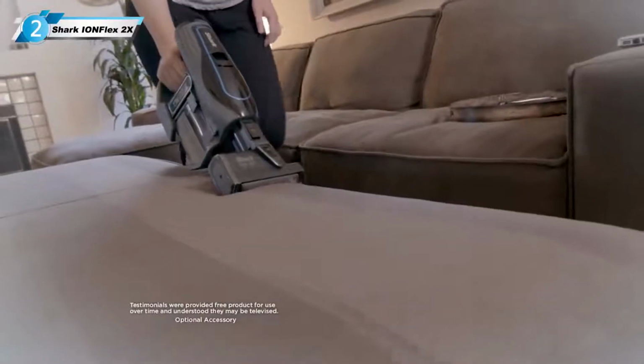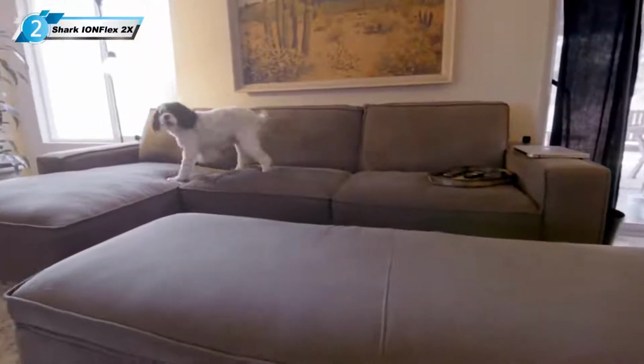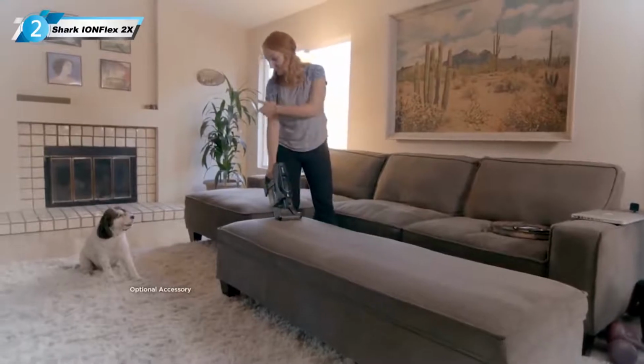As a dog owner, there's no other vacuum that I want. We can just go right over the couch. Once we do that, it looks like a brand new couch. If you have a dog, you need the Shark IONFlex. This is because of you.